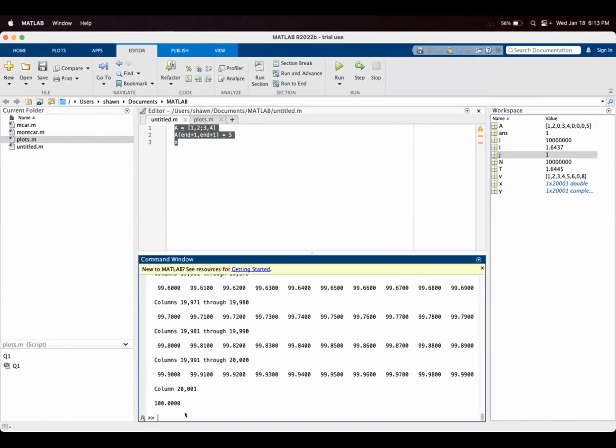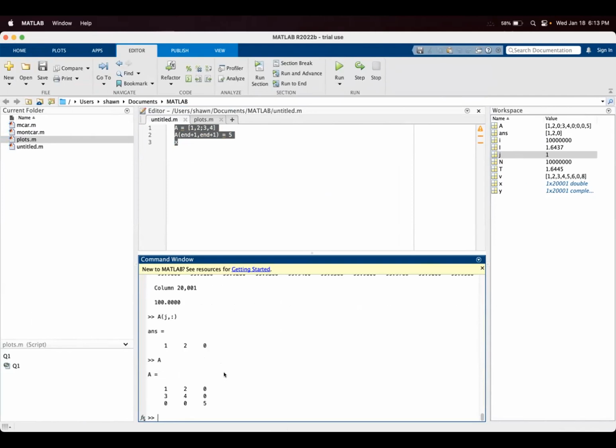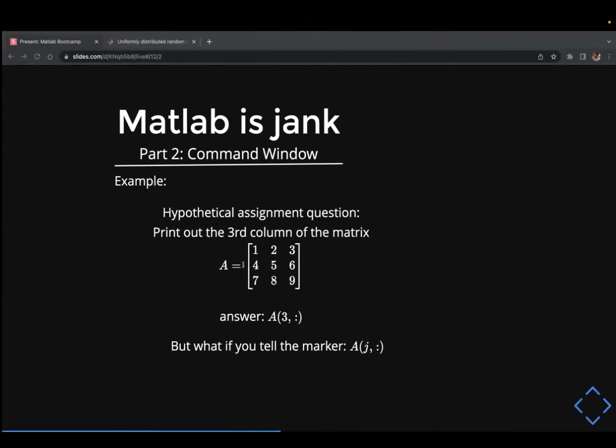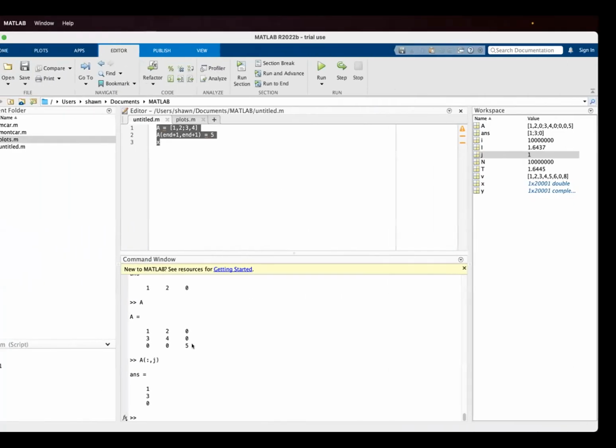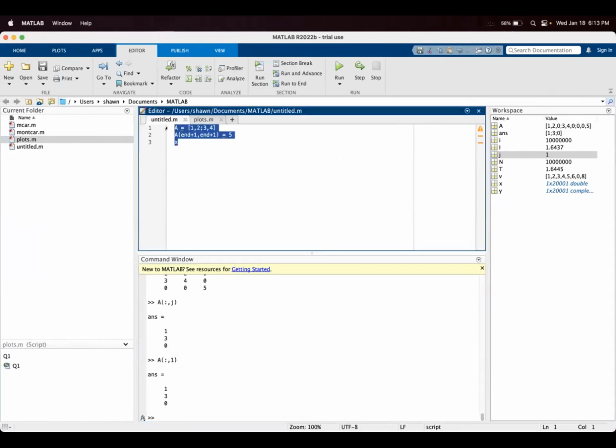Oh yeah, I talk about how you can get into a column of the matrix A. If I go A of j, colon, then I get the first row of the matrix. This colon operator is for referring to an entire row or column. But you can't just say A of j. I should explicitly say 1 or include that in a script.